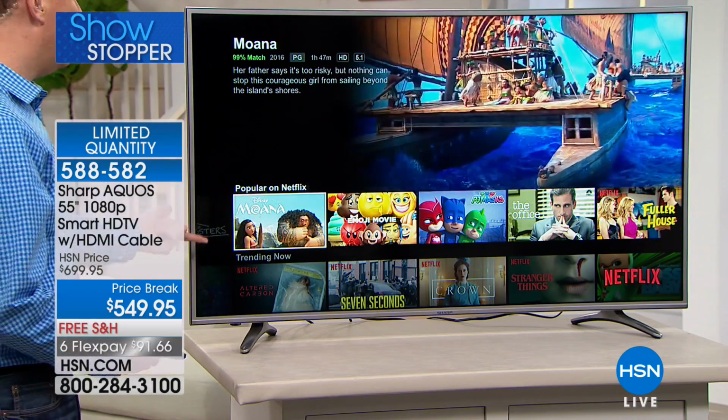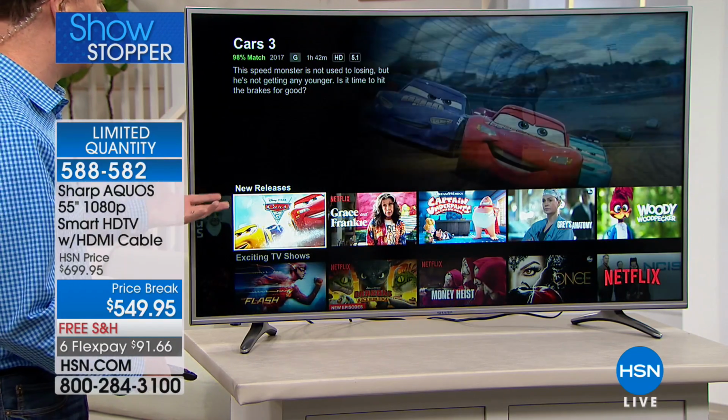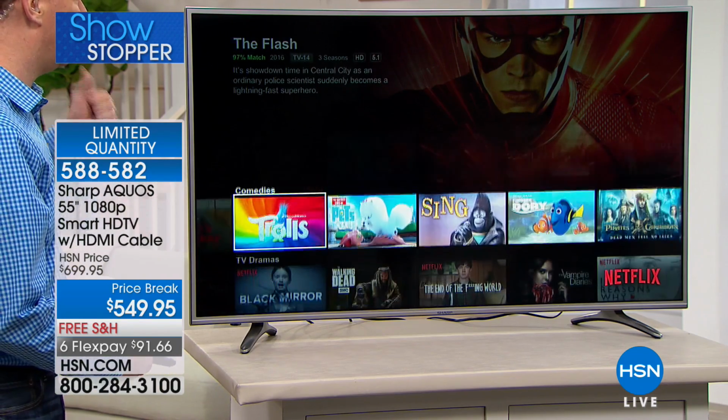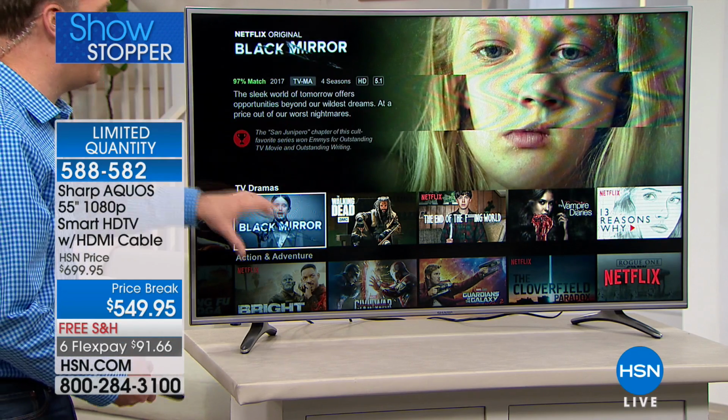There was no delay. Like it's instant, it's fast because the computer that's built inside that's running this has been updated. And it goes back to this being the AQUOS line. Everything has been updated from the screen to the contrast, even the processor to make your smart apps run even faster.